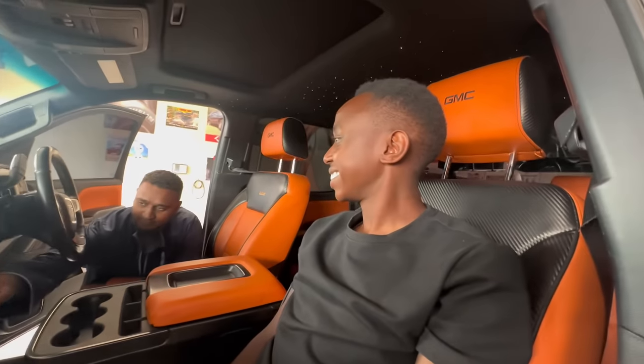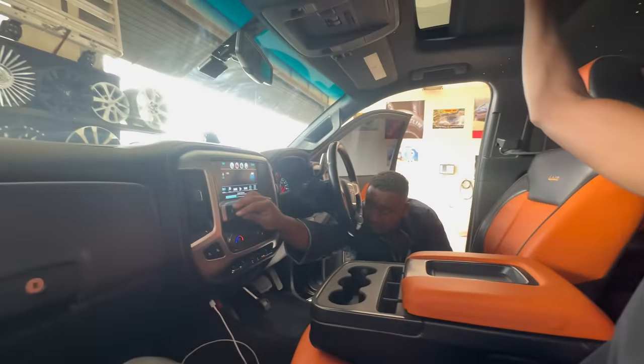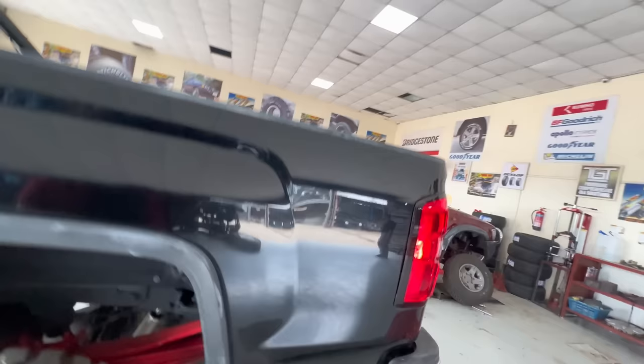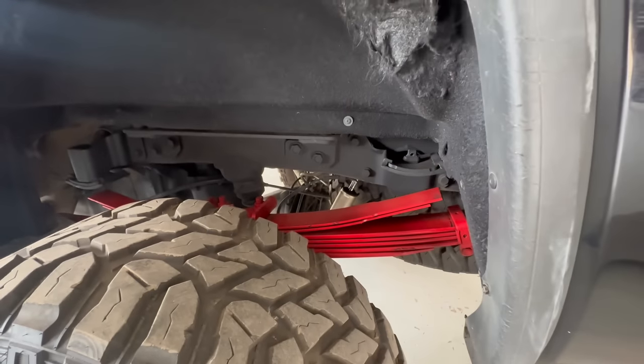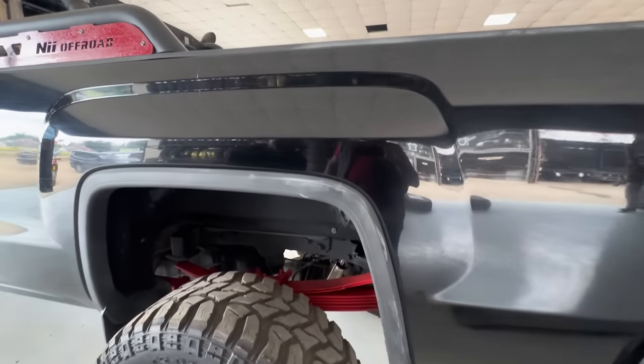This guy's too sick. You've seen the steering lighting inside? Yeah, it's proper. Sunroof. It's got a music system. Check the leaf springs, red in color. It's got proper shocks. You've seen the diff? Where is the diff? When I want to explain it, my head will give me a headache.